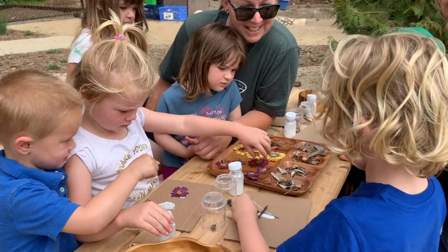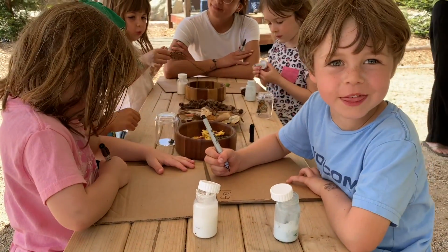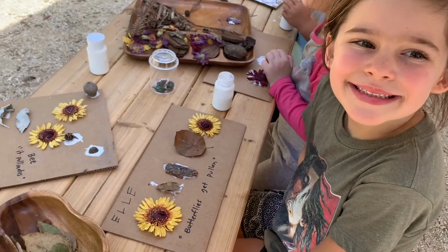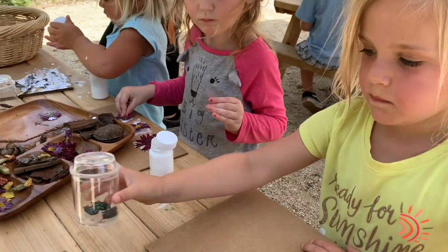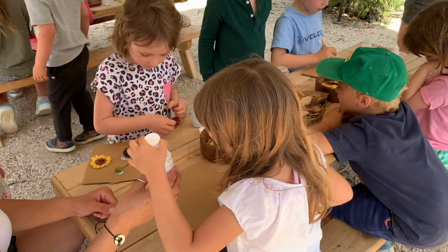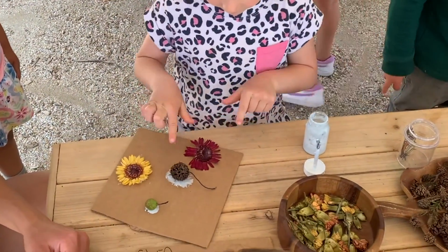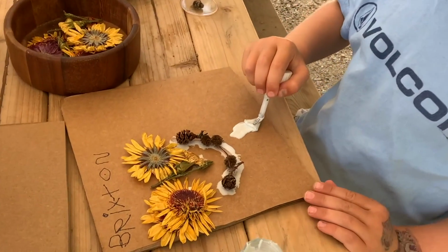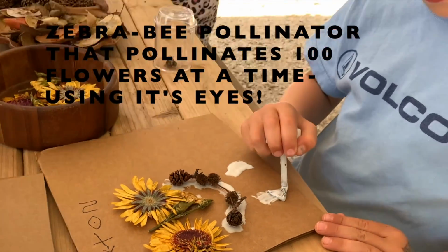Dragonfly. It's a dragonfly? Yeah. I'm doing my name for it. Another flower. So you're creating your own. What are you making today for your pollinator? A new one.